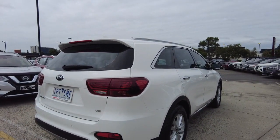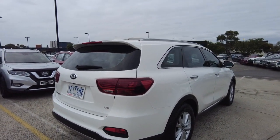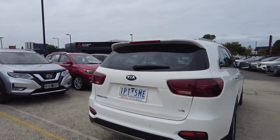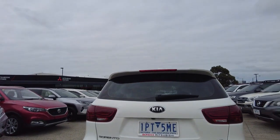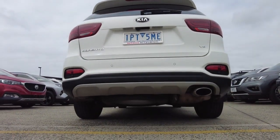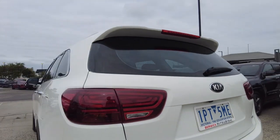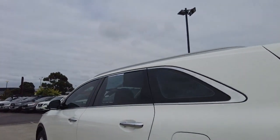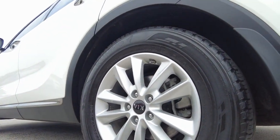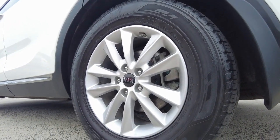This features a 6-cylinder 3.5 litre petrol engine, 5-star safety rating, and puts out 206 kilowatts of power. Around at the back, you can see it features a reverse camera, reverse parking sensors as well, and the spare tyre is located under the car. You can see all the chrome emblems are in beautiful shiny condition, all the chrome trim as well. Over towards the tyres, we've got four extremely healthy Kumho tyres located at all four corners. The SORENTO rim is in excellent condition as well.